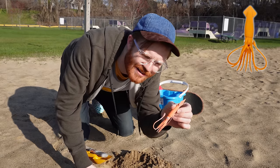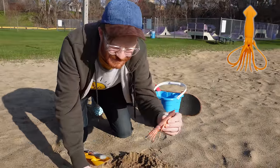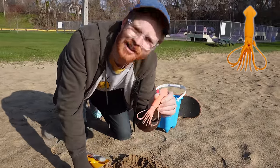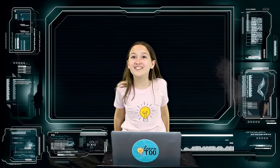He's kind of long and orange. He's got two eyeballs and he's got some legs. Chloe, can you tell us what this thing is? That looks like a squid.